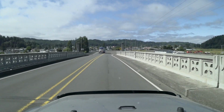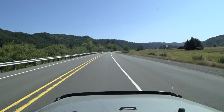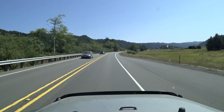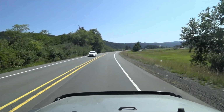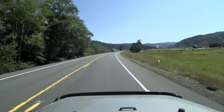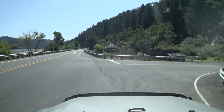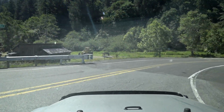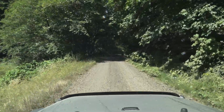Welcome to Reedsport. We're in the Dean Creek elk viewing area. Doesn't look like there's any out here today. The Umpqua River is now on our left. And we're back in the forest. And we're back on gravel.